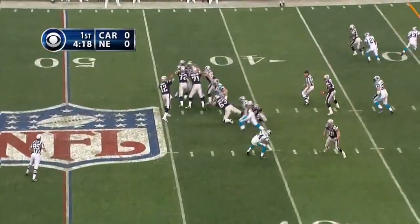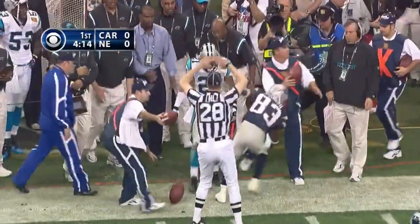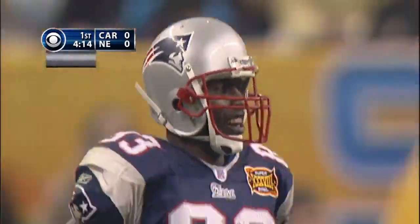On 2nd and 9, Brady throwing outside, has his man complete out of bounds at the 41-yard line. It is Deion Branch, who is having a terrific game here early on. A pickup of 6, and it'll be 3rd and 3.